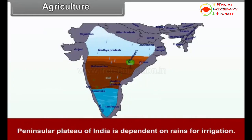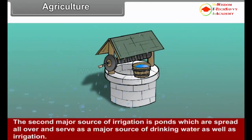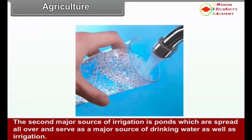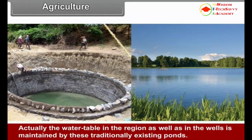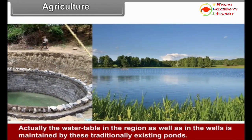Peninsular Plateau of India is dependent on rains for irrigation. Though the major sources of irrigation in Bundelkhand are wells, the water in the wells depends upon the rain. The second major source of irrigation is ponds, which are spread all over and serve as a major source of drinking water as well as irrigation. Actually, the water table in the region as well as in the wells is maintained by these traditionally existing ponds.